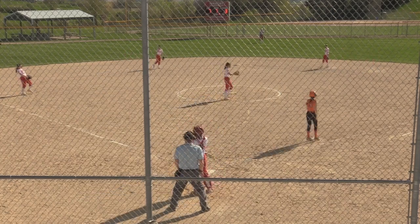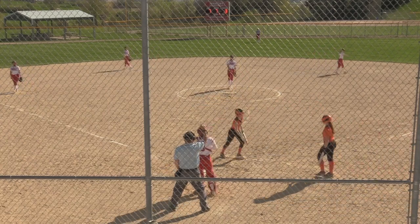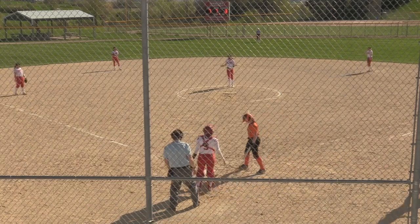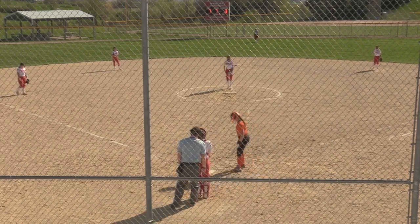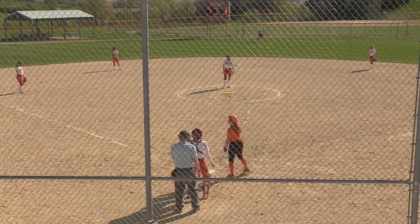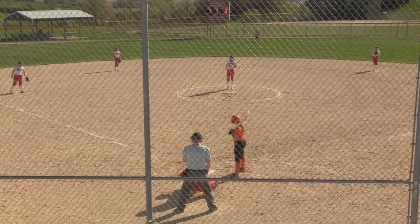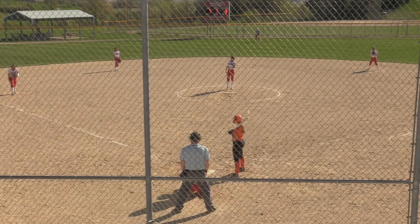Shot right back at Comey, and she makes the snag. My goodness. That is the second time in the game that's happened to her. You got to have some reaction out there, don't you? 44 feet away, it doesn't take long for that ball to get back to you.